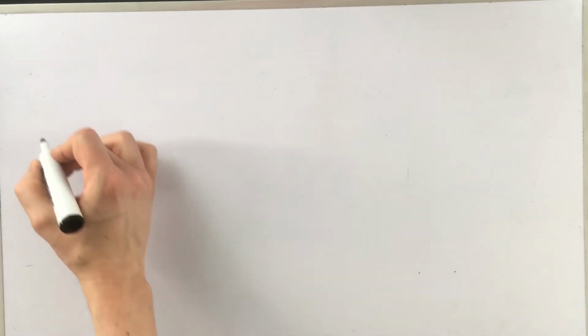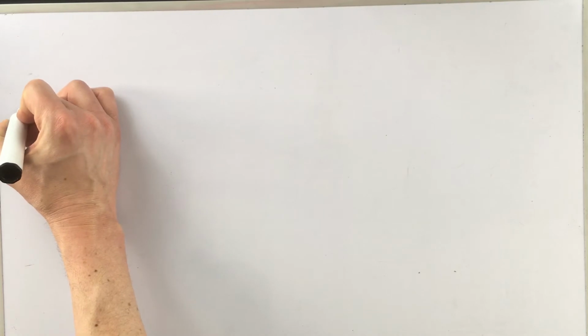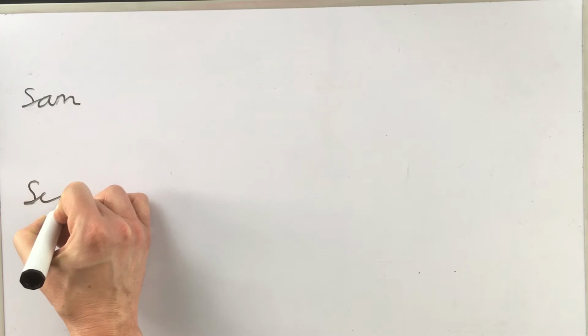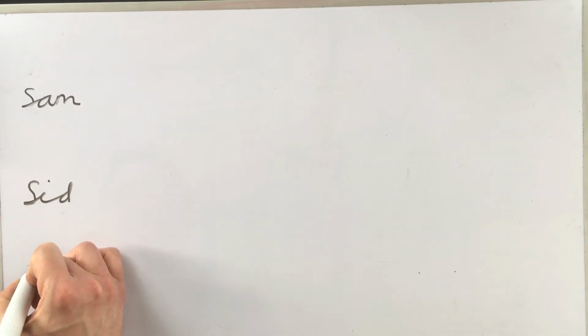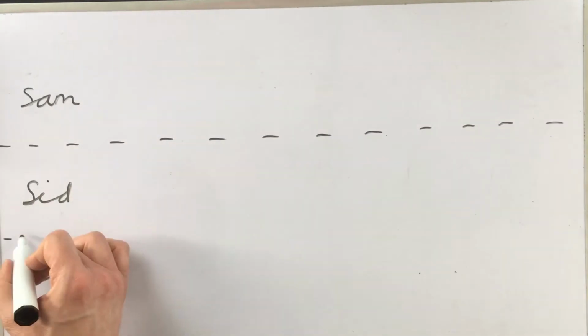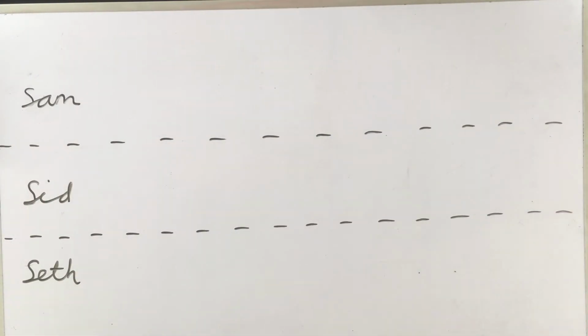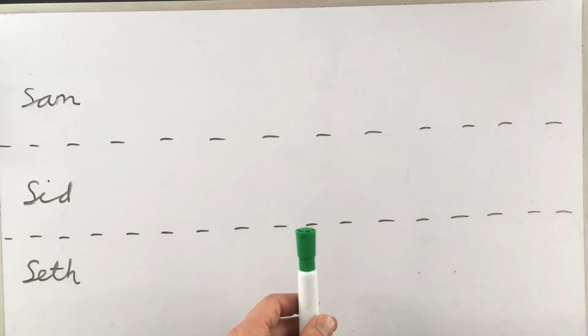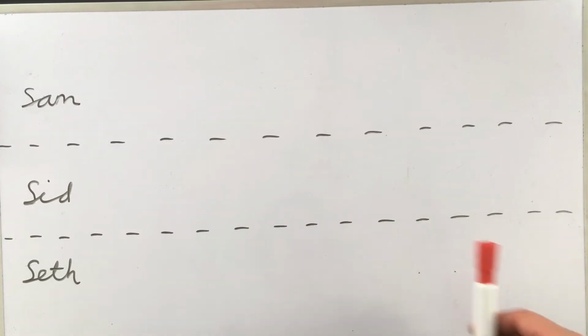So let's compare the size of our snakes. We have Sam, Sid, and Seth. And we're going to look at these using place value coins first. We'll be looking at the green numbers, and then we'll answer the blue section, and then we'll answer the red section. So just look for the correct coloured pen to find the solution that you want to see. Feel free to fast forward through the bits that you don't need.